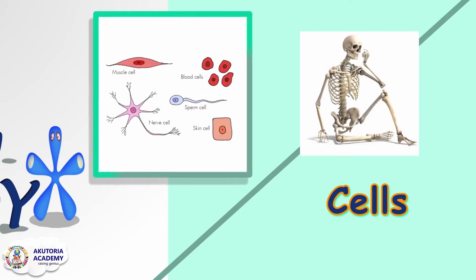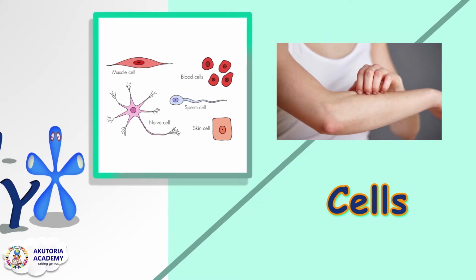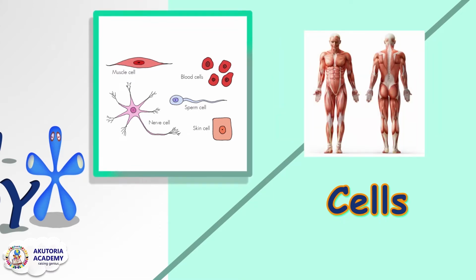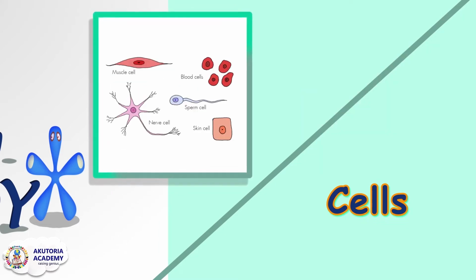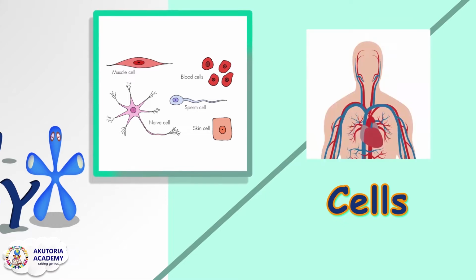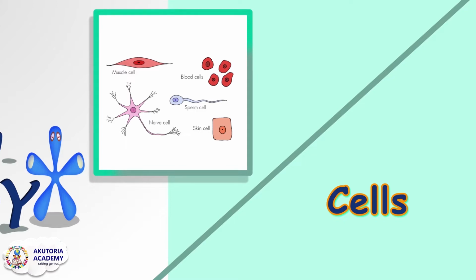Bone cells build bones, skin cells build skin, and muscle cells build our muscles. Because they are living organisms, they need nutrients and air to stay alive. Your heart pumps blood, carrying food and oxygen to each cell.